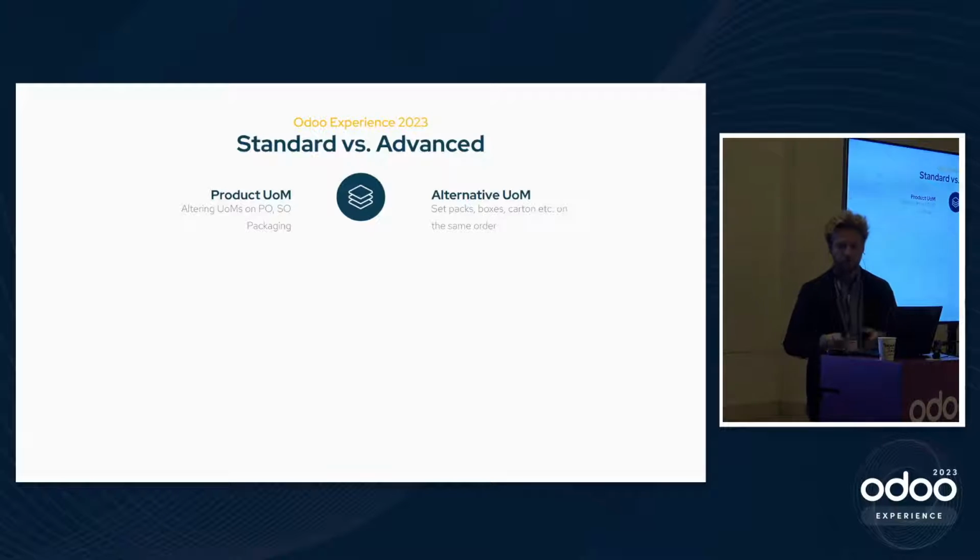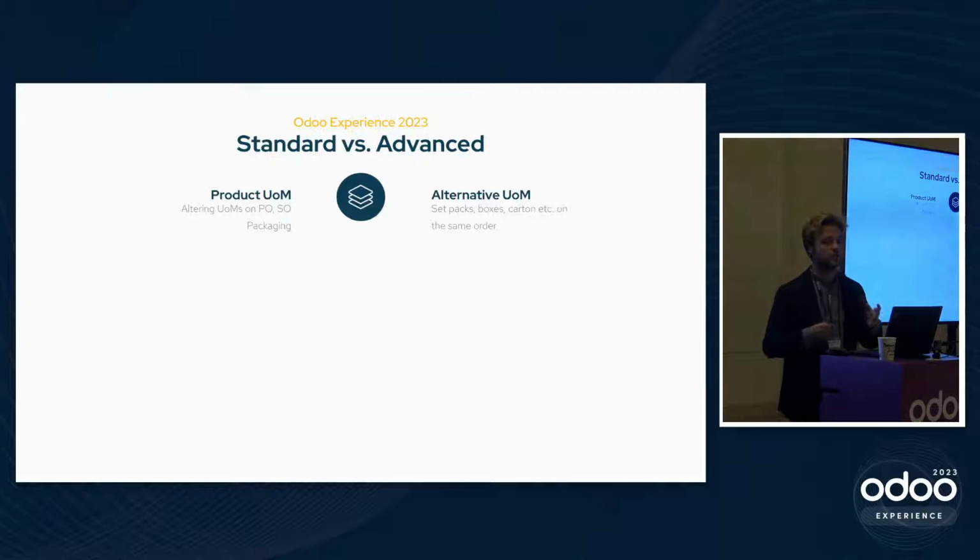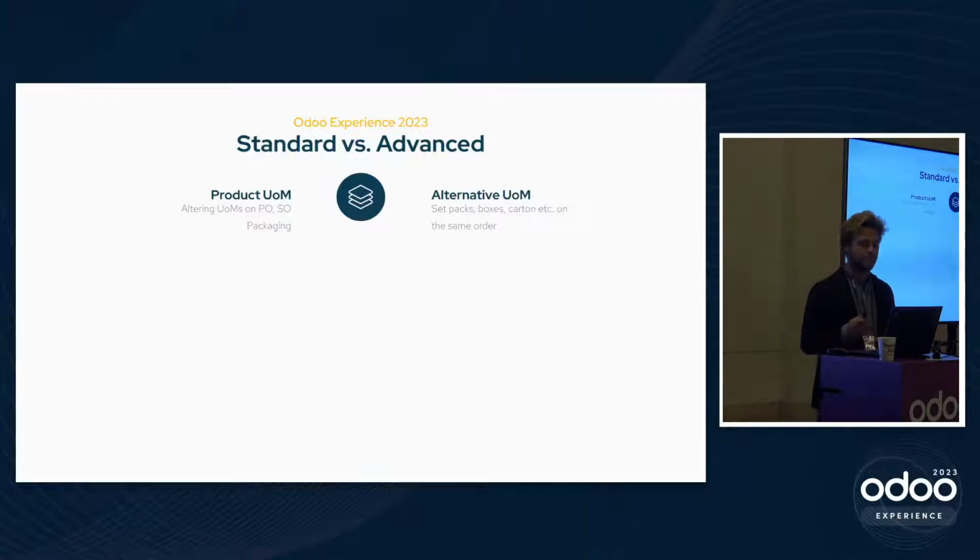So very simple, you're trying to sell 10 kilograms, you have a box that's 10 kilograms, you're selling kilograms, so you have the alternate unit and the unit of measurement on the product. I will, of course, show these as well in the live demo afterwards, so that you can get a better picture of how to configure this.